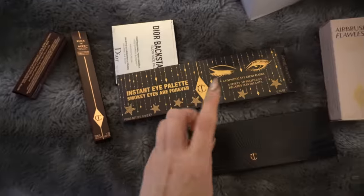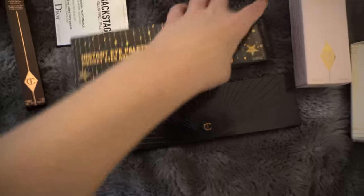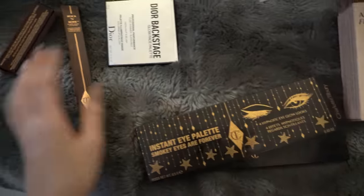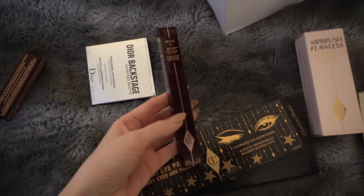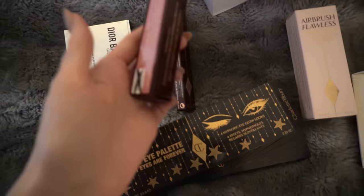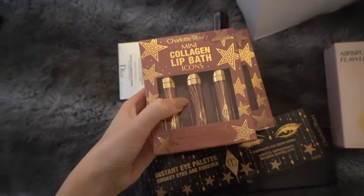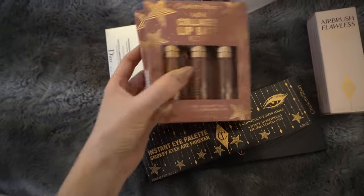Right, super speedy haul. As you saw, I went to Charlotte Tilbury and I did end up getting this Smoky Eyes Forever palette, whichever one this is. It's pretty nice, along with an eyeliner. I usually wear liquid eyeliner, so I kind of want to try normal eyeliner. And then this lipstick thing that they gave me, I think because I spent quite a lot. And then I also did get two packs of these little lip glosses. I'll give one to my sister and one for me. I'll open that in a sec.